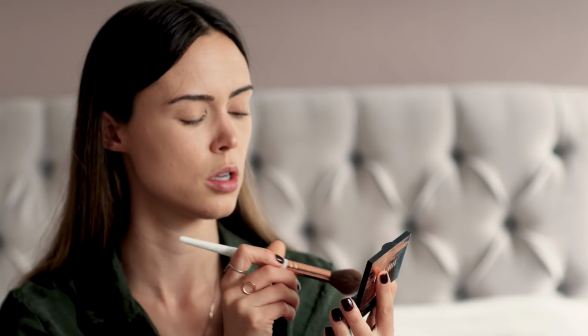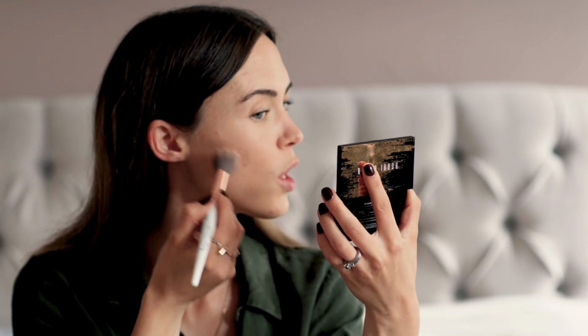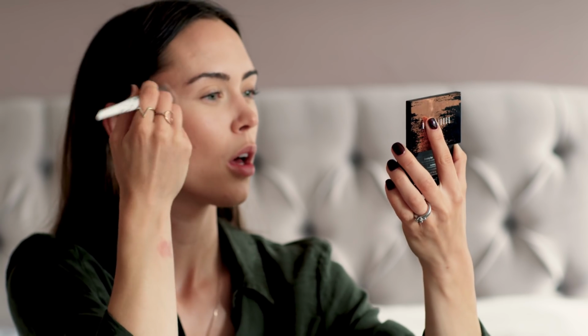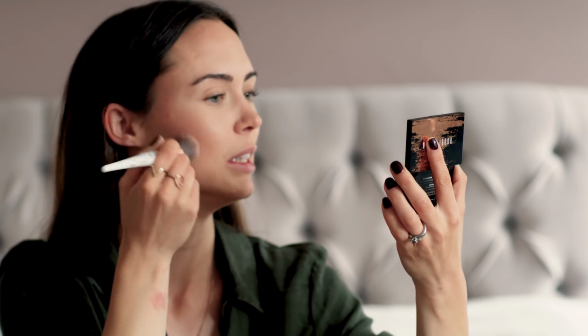I find it quite difficult to find a bronzer shade that suits me because my skin is naturally so pale, and if I haven't been bothered to do a tan, then I find they're quite orangey on me, but this is a really nice shade, so I'm just going to pop that on. I feel like I always do this in the wrong area of my face, but we'll just go with it today. I've got freshly washed hair and it's really fluffy, so I'm just going to pop a bit up around my hairline. I'm not very precise with my bronzer, I'm a little bit slapdash.